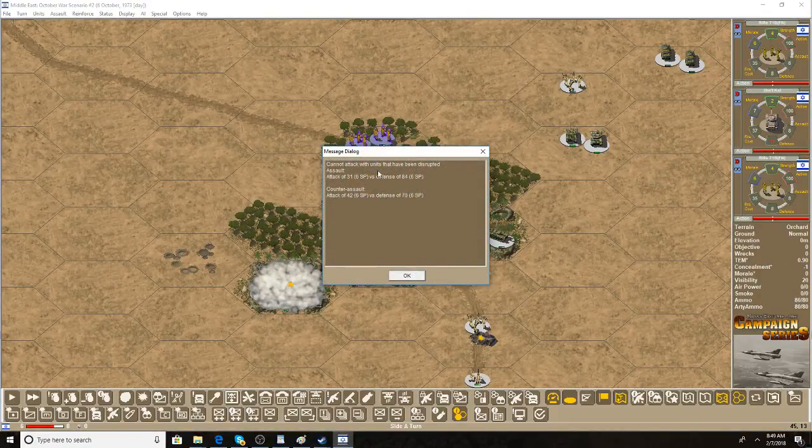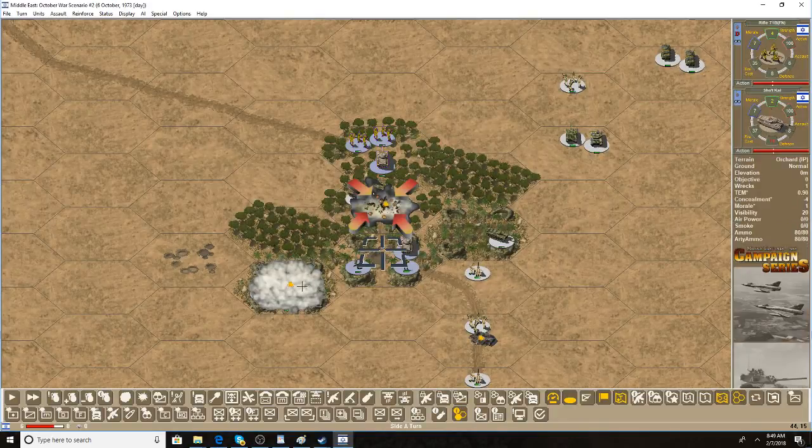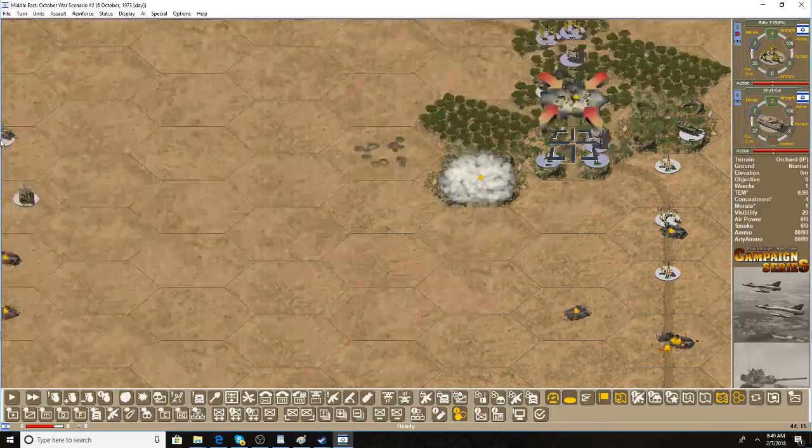And I'm going to go ahead. Cannot attack units that have been disrupted. Okay, fair enough. Makes sense. We're just going to have to hope for the best. I mean, that is going to be tough. We also have some units here, and I think I'm going to move them. If I can move them, they look disrupted, so they might not be able to do anything. Yeah, no, they are not going to be able to do much. We're just going to have to keep them here.